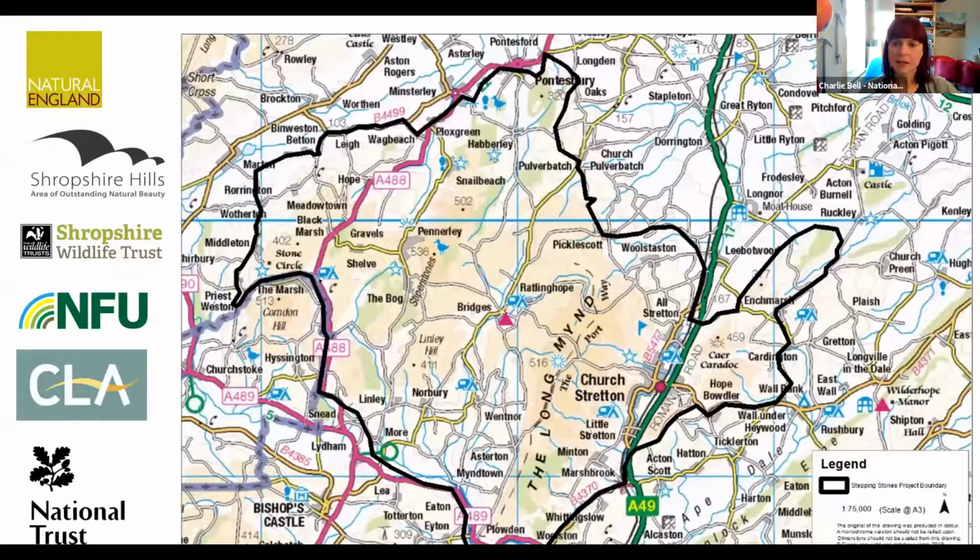So this is the project area. You can see it stretches from Church Stretton in the east all the way across the Longmynd over to the Stiperstones and up to Pontesbury in the north, and not quite to Bishop's Castle in the southwest. So this is the area that I tend to work in for the Stepping Stones project. The boundary is a little bit fuzzy, so we're not too strict about that, but this just gives you an impression of the area that my project is focused on, and it's 200 square kilometres, so a sizable chunk of the South Shropshire Hills. It's a partnership project currently led by the National Trust, but involving various other partners, and you can see those listed there on the left.